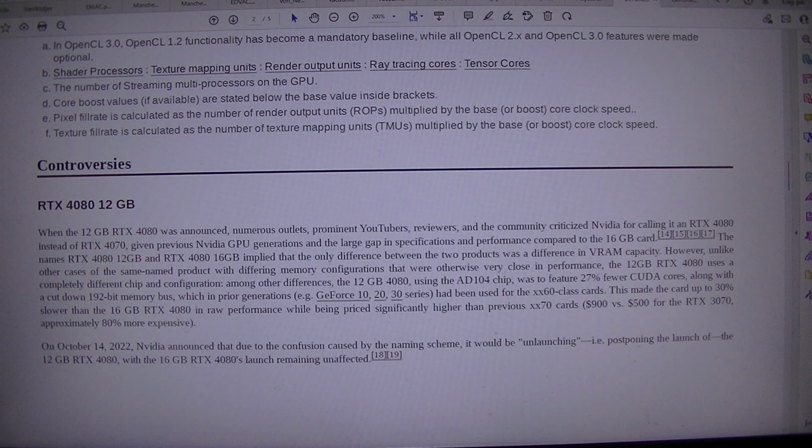Core boost values, if available, are stated below the base value inside brackets. Pixel fill rate is calculated as the number of render output units, ROPs, multiplied by the base, or boost, core clock speed. Texture fill rate is calculated as the number of texture mapping units, TMUs, multiplied by the base, or boost, core clock speed.